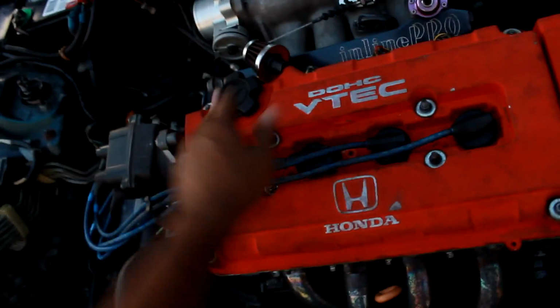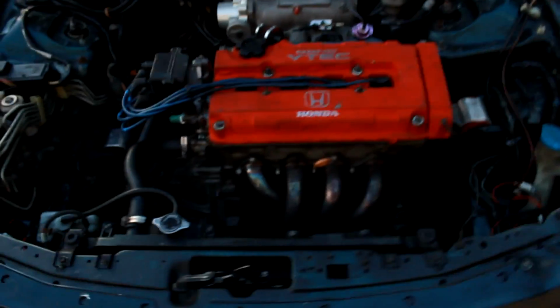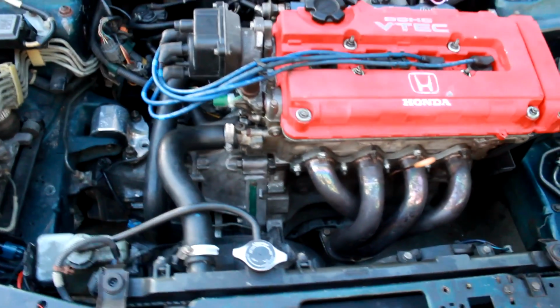So check every single one of these, make sure there's no oil on them, because if you have oil on them, then your valve cover grommet is bad and you gotta do a whole valve cover thing anyway. Just make sure you get the grommets for it. Okay, up the ISO to 1600, so now you can see what I'm talking about. Just look for any leaks and stuff like that, okay?